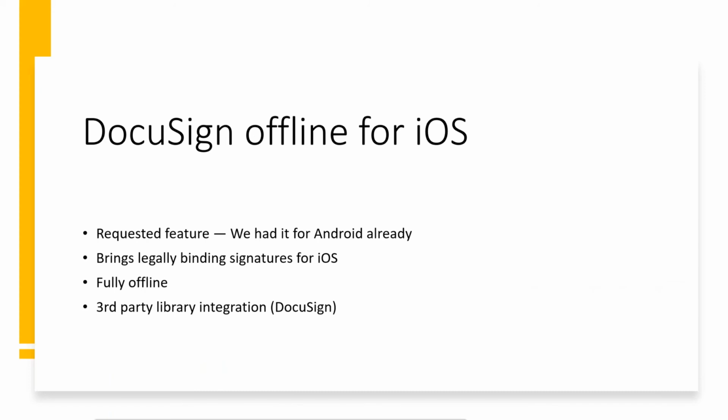And the very, very last update I'm very happy to announce is that from now on, you can use DocuSign not only on Android devices, but you can also use legally binding signatures fully offline on iOS devices.